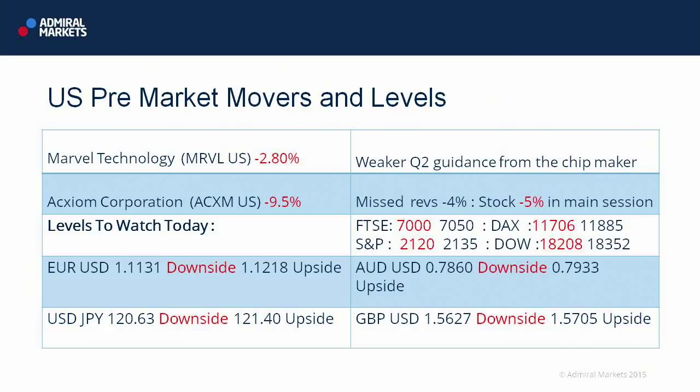The DAX, we tightened the range here slightly, 11,706 on the downside, 11,885 the upside level to watch. S&P, again, we've narrowed the range here, 2120 I think we can look at now on the downside, and 2135, obviously looking for new highs above that. In the Dow, 18,208 remains our downside level, and we look for moves above 18,352 for further gains.